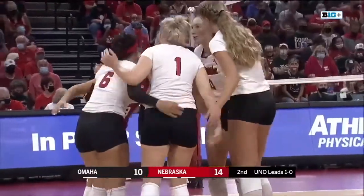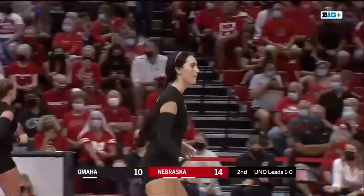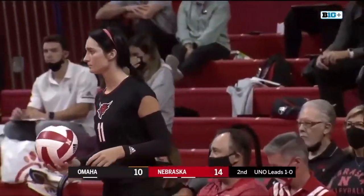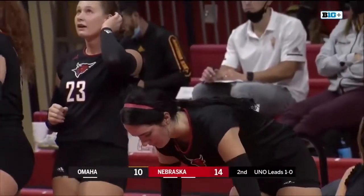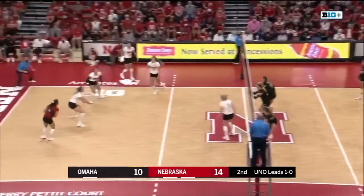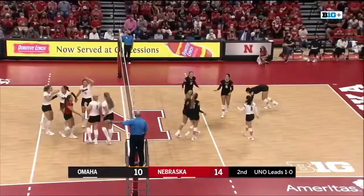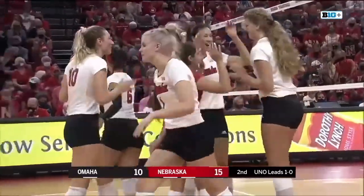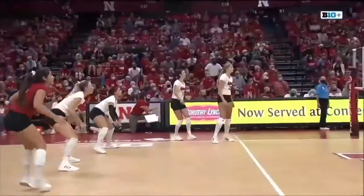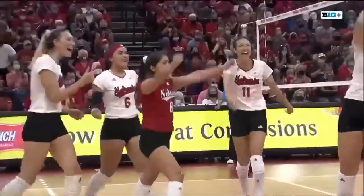Double block by number 10, Sadie Limbach, number 18, Layton Perez. Point Omaha, checking in to serve for the Mavericks, number 11, Shayla McCormick. Checking in for your Huskers, number 22, Lindsey Krause. Back serving number 1, Nicklin Hayes.